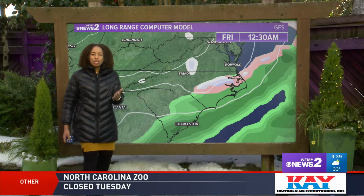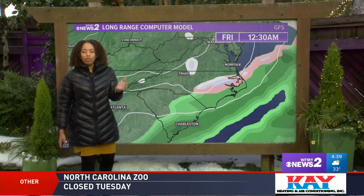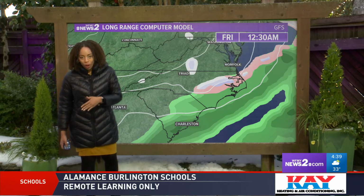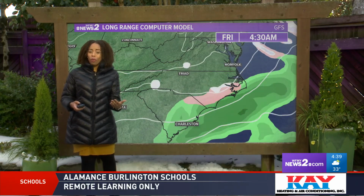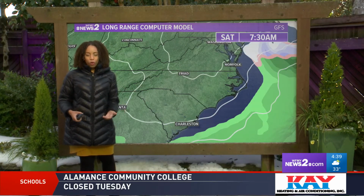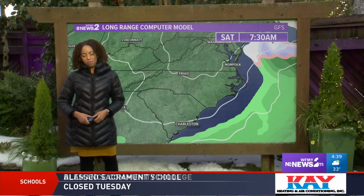But it really just depends on the timing of the cold air and when exactly this cold front makes its way through. It could just be all rain, and for the weekend, we could see more of it. I'll have more details with the full forecast at 7-day coming up.